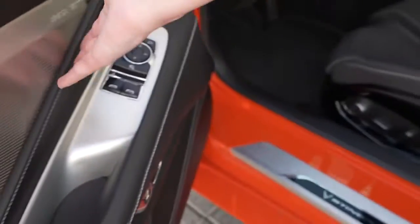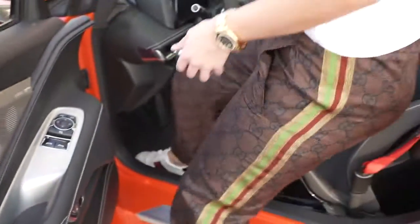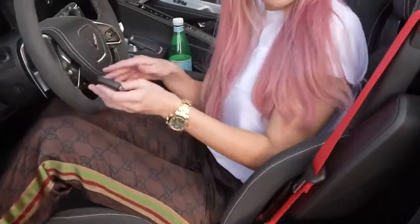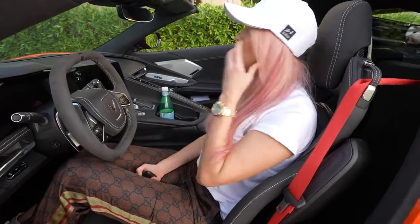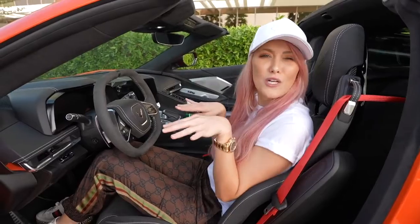Full Bose surround sound speakers, and got these nice bucket seats. Now there are lots of different upgrades and packages you can get. This has quite a few of those upgrades. You've got those bucket seats here, and you've got the engine upgrade as well, just a bit more carbon fiber, just makes it look a little bit cooler.